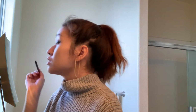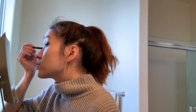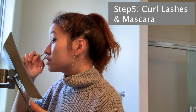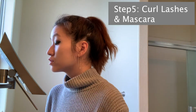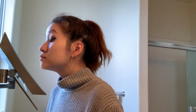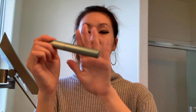Another thing I feel like happens when you trace over the black is that when you start going in with the mascara, your lashes are more visible and prominent. So now I'm going to go ahead and curl the lashes and apply the mascara. I'm using the same eyelash curler that I used in my previous videos, which is the Shiseido one. Just going to go ahead and curl the lashes. And I'm going to be using the Better Than Sex waterproof mascara.